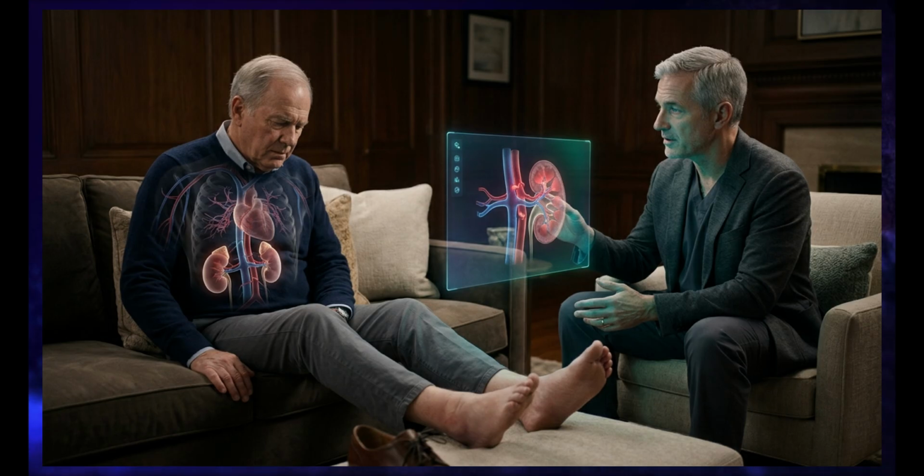Your kidneys depend on a steady supply of blood to filter waste and maintain the body's fluid balance. If blood flow to the kidneys becomes reduced, they may not work as efficiently. In some people, this can contribute to fluid retention, which may lead to swelling in the feet and ankles. However, reduced kidney blood flow can occur for several different medical reasons and requires proper evaluation.